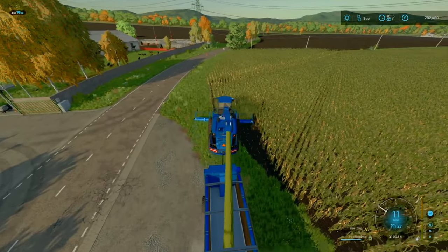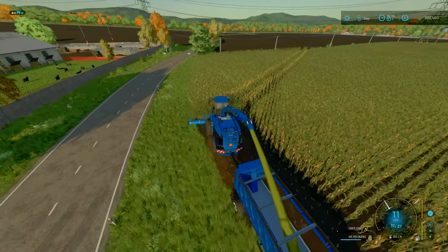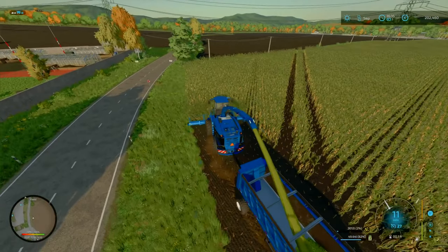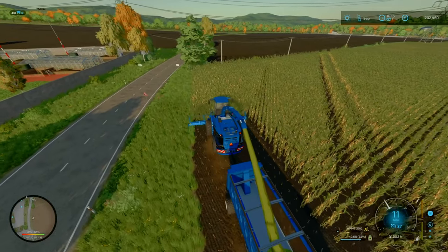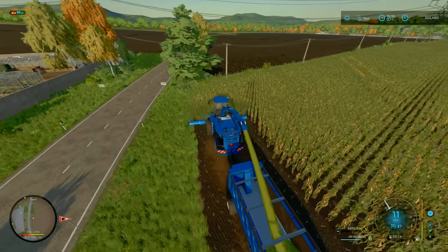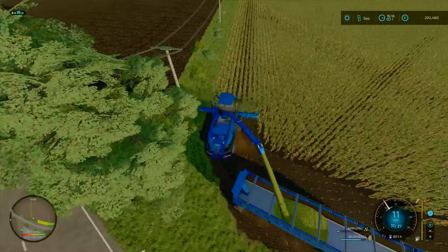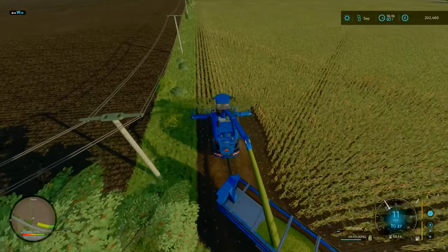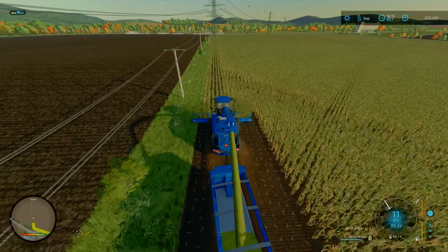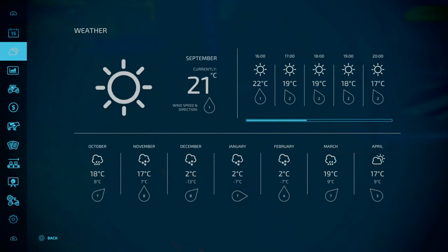So there we go. We are chaffing away. And already that is 1,000 litres. I'm actually interested in the chaff. Do we get a yield in here? Yeah, we do. The fact that we did do a bit of cheeky fertilizer on the field early on in the last episode means we're getting good yieldage.